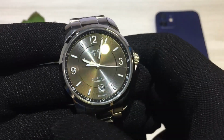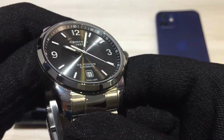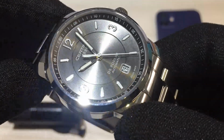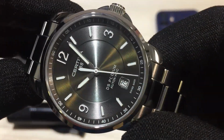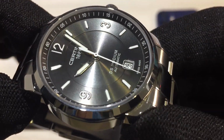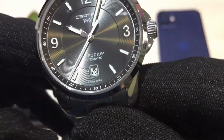All right, so what do I like about this particular watch? Well, I think there's a lot to like here. First of all, it's that incredible gray sunburst dial. I think that's really well done. It's not just flat, you know, you've got a lot of visual interest with those rings on the outside, and a nice date cutout that's integrated into the design itself.